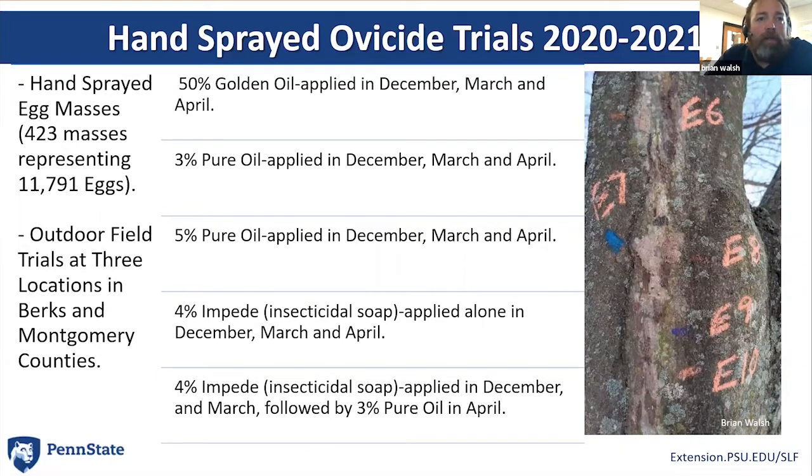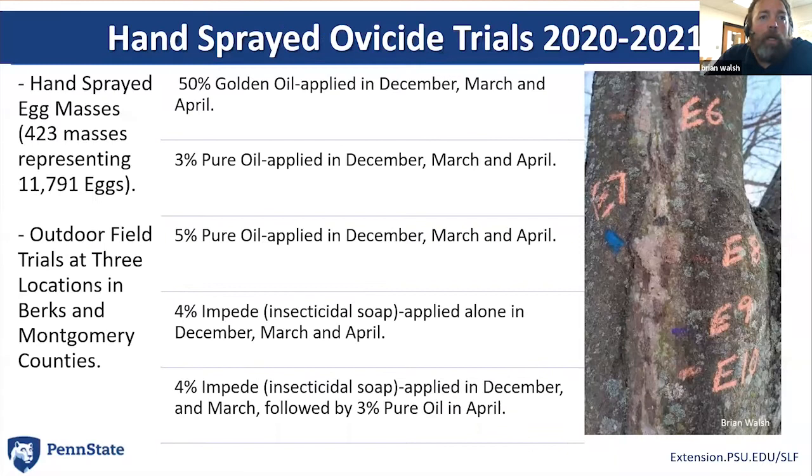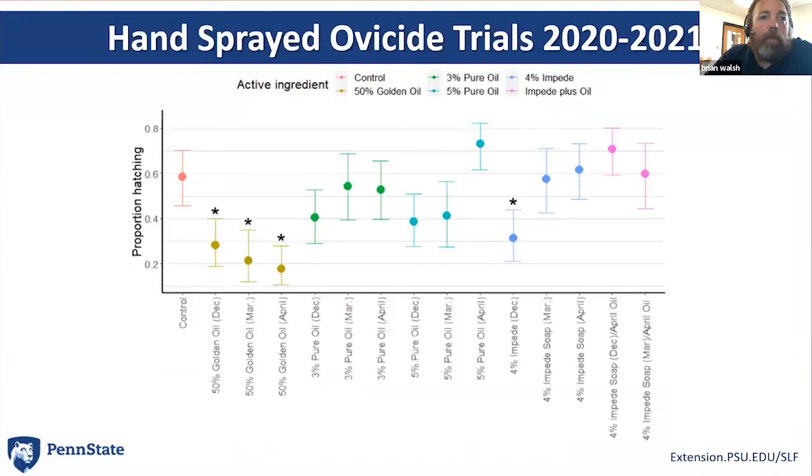Then we used insecticidal soap. As I said, that waxy covering isn't wax, it's a protein, and the soap actually breaks it down very quickly right in front of your eyes. We also used the soap applied in December, and then followed it up with December and March, followed by oil on top of it, thinking that we could break down the coverings a little bit and get better control. Where we did all these trials, it was a lot of egg masses, and we did it in 3 locations.